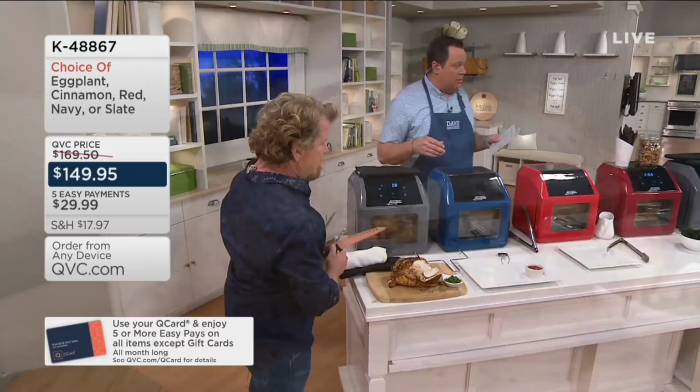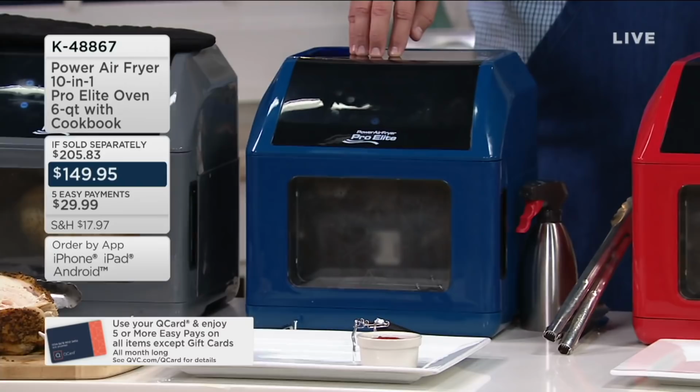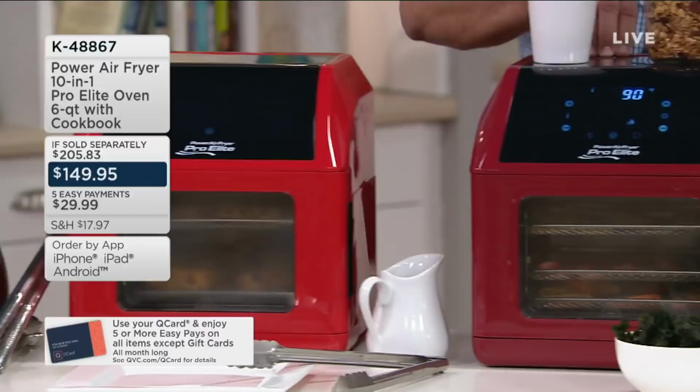And we'll first take a look at colors, then I'll make my way down to what you get. This color is slate. I also have it for you in the navy. Here's your red. I have it for you in cinnamon, and I believe that's it, right? Just the four colors? Yeah, okay, most limited in cinnamon.